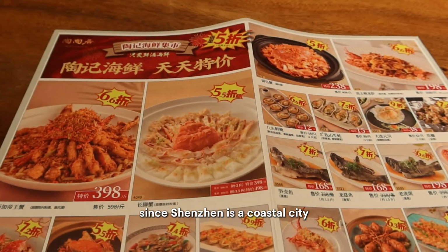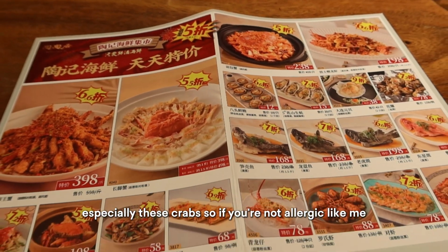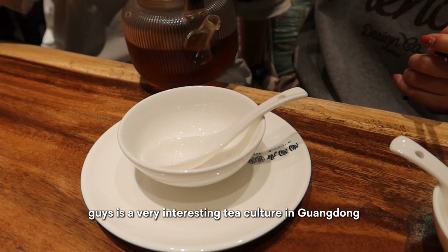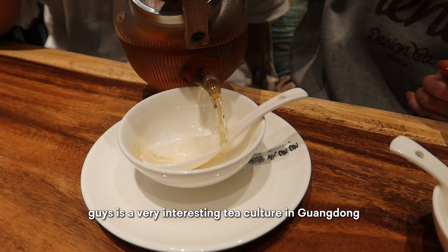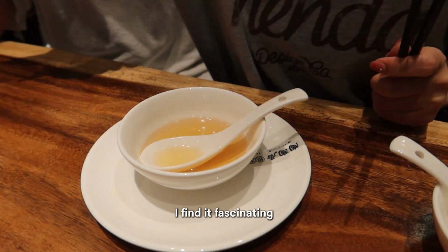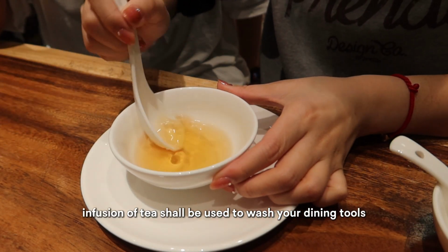Since Shenzhen is a coastal city, the seafood enjoys very high popularity, especially these crabs. So if you're not allergic like me, you should definitely try them. What I'm showing you guys is a very interesting tea culture in GuangDong. As a person who comes from northeast China, I find it fascinating, which is the first infusion of tea shall be used to wash your dining tools.